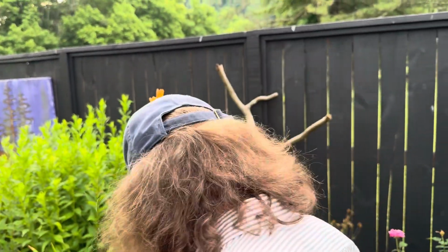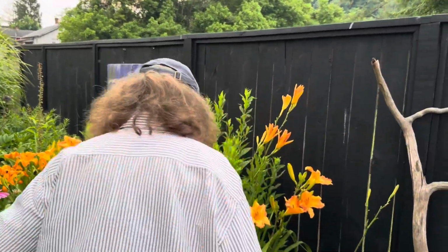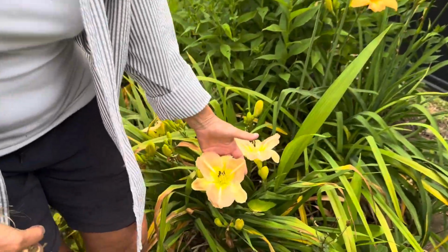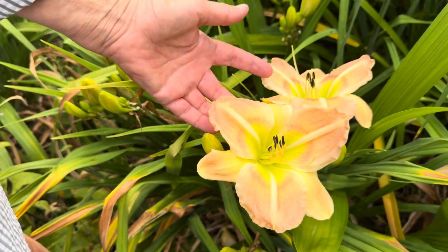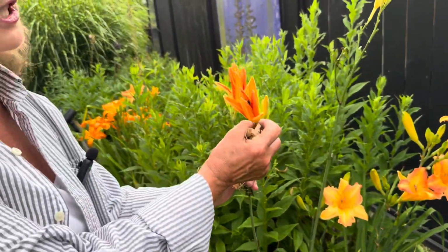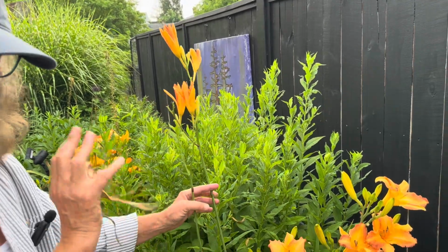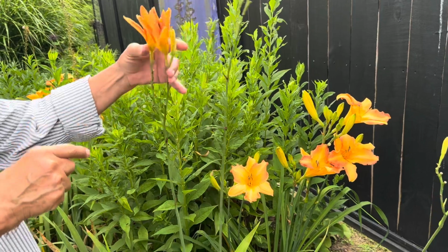But I have favorites, and I'm going to show them because we're talking about them. This is called New Series. This was one of Judy's hybridized ones, and isn't it a gorgeous one? This is the beginning of your ditch lily. You know, this came from Reggie's dad. I have it as a memory to him.